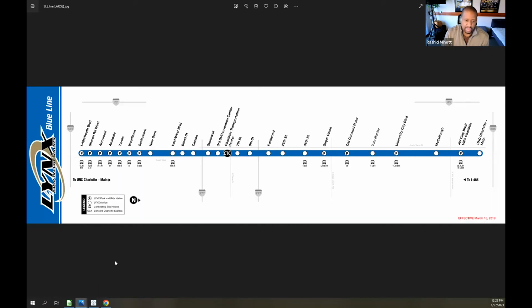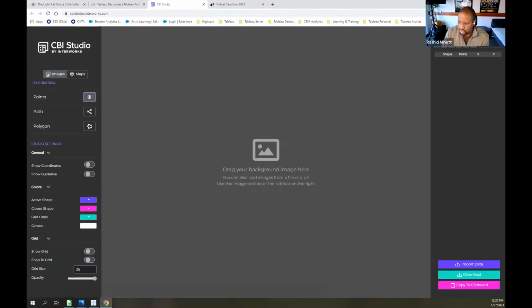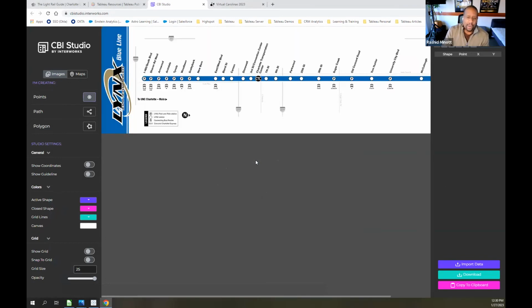Here is the image. This is the actual map itself. I just downloaded it as an image. That's all it is. There's nothing special. I want to show you what I can do with that image in this tool right now. So I'm going to take that image file I just showed you, drag it over here, and drop it over here. And now what this will allow me to do is actually plot points on this image so I can map. You can do a variety of things. I'm going to plot points.